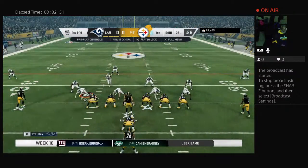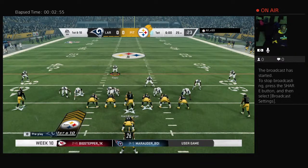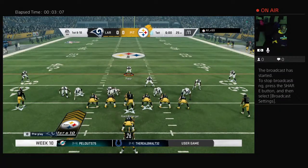Strip the ball. Check four, check four. Slam, slam. Check safety, check safety. Watch that.